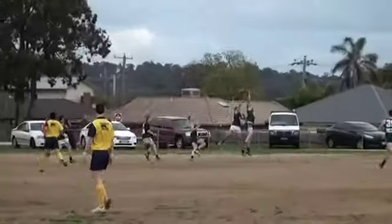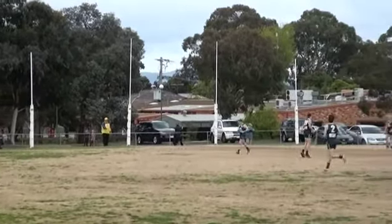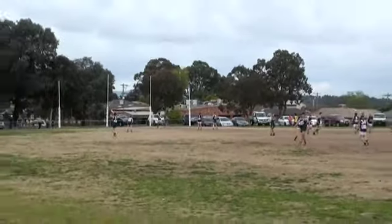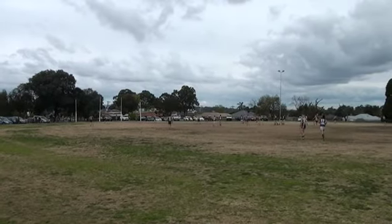Grubb gets it again, and he goes long into the forward half. Probably should have gone for the mark. Goes off the ground with the snap. He was able to pick it up on the half volley, Bonjetti, but he wasn't able to put it through for a goal. Off to the left for one behind. Shaping as the Narellan Pools player of the day, certainly a leading contender, is Tim Bonjetti. Stead's in there. I think Josh Grubb's getting plenty of the footy as well.